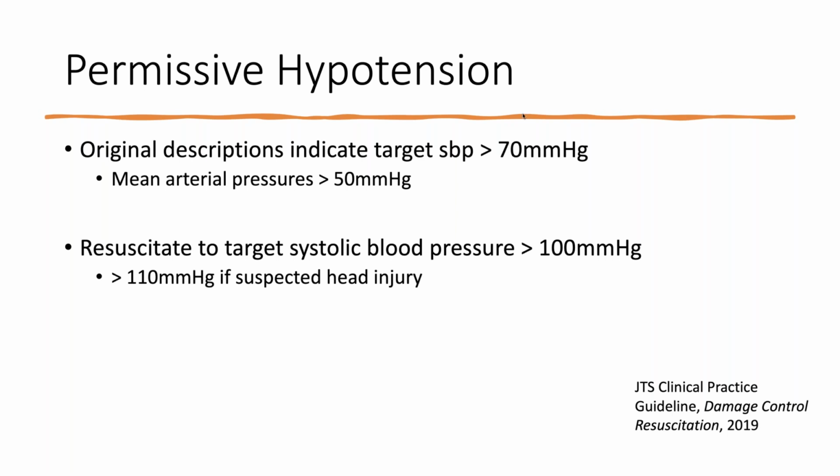Most guidelines don't go as aggressive as the original studies, and instead they'll say to target a systolic blood pressure of greater than 100, or greater than 110 if you suspect head injury. We know patients with head injuries, if they become hypotensive, have a risk for progression of their head injuries. So we always want to maintain a little bit higher blood pressure if we suspect a head injury, as opposed to being comfortable with a little bit lower blood pressure, especially in somebody who doesn't have a head injury, somebody who's mentating okay, those sorts of things.